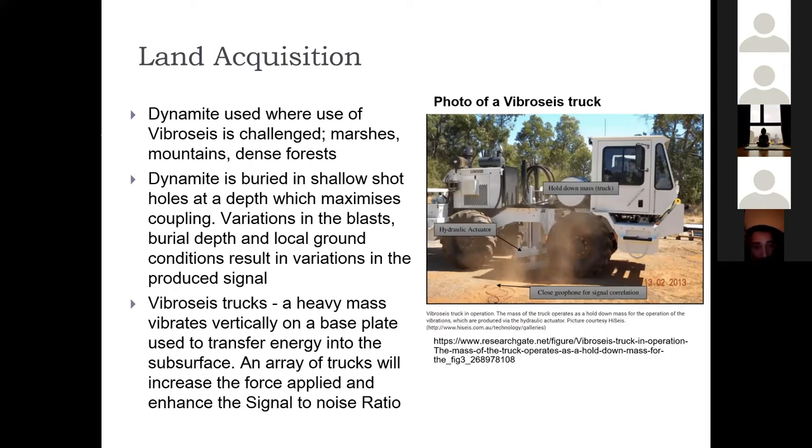Well, with vibrator trucks, it works by vibrating a heavy mass on a base plate, and this transfers the energy into the subsurface through a controlled range of frequencies. And similarly, like the marine setting where you can have an array of air guns, in the land setting, you can have an array of trucks as well to increase the force applied and enhance the signal to noise ratio.